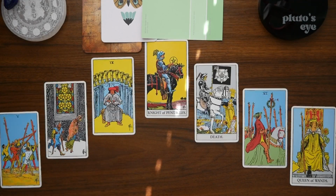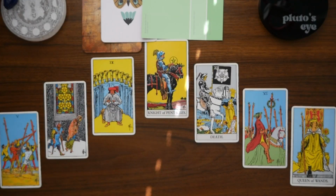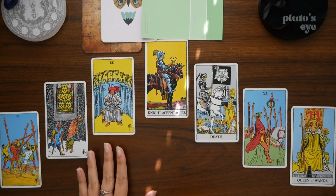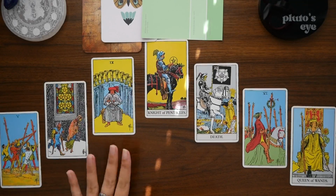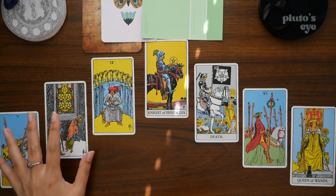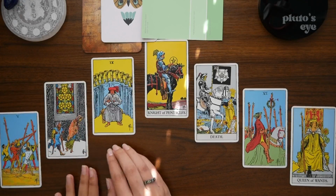And I say this because we also have the Magician at the bottom of the deck. So this feels strongly like you're manifesting. You're at this point of not having what you need, and then you take a turn and are like, you know what? It's a matter of perspective. It's a matter of attitude.